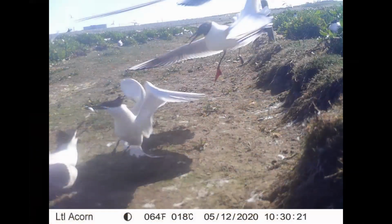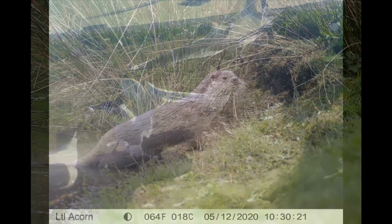An interesting one is the relationship between black-headed gulls and sandwich terns. And we do observe quite a lot of kleptoparasitism, which is when they basically steal the sandwich terns' sand eels as they're coming in. But we think overall that the relationship is beneficial. It's worth it for the sandwich terns because they get that kind of guard dog role from the black-headed gulls.